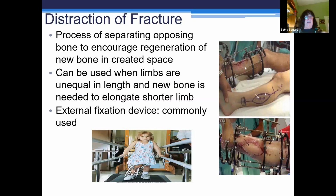So distraction of the fracture, we can use these external devices. Let's say you were born with an arm or a leg that was shorter than the other. Actually, I had a physician who was short and actually did both legs one at a time to gain himself 2 inches. At 50, well, whatever. But what this does for kids, they break the bone, they separate it, they put these pins in, and then the bone starts to heal.